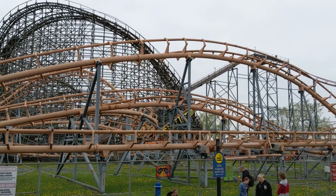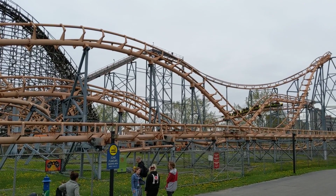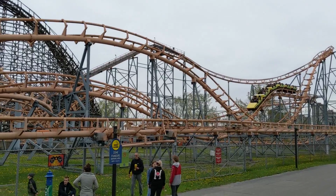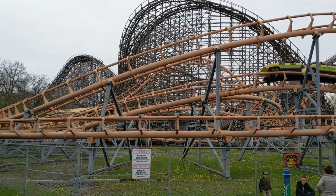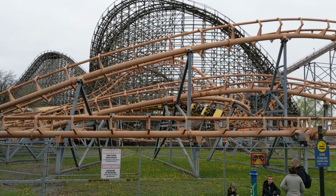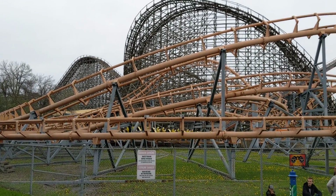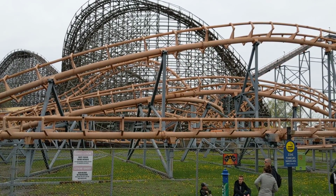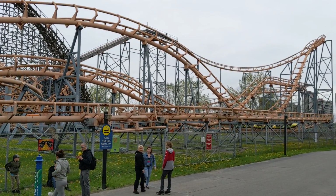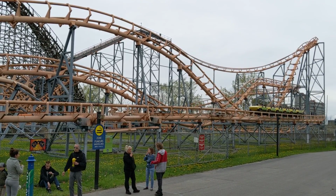And an inversion. There we go. Woo, and again. It's almost a kiddie coaster by today's standards. In fact, there's some family coasters that are a lot more exciting than that. But for 1981, I guess that would have been exciting.